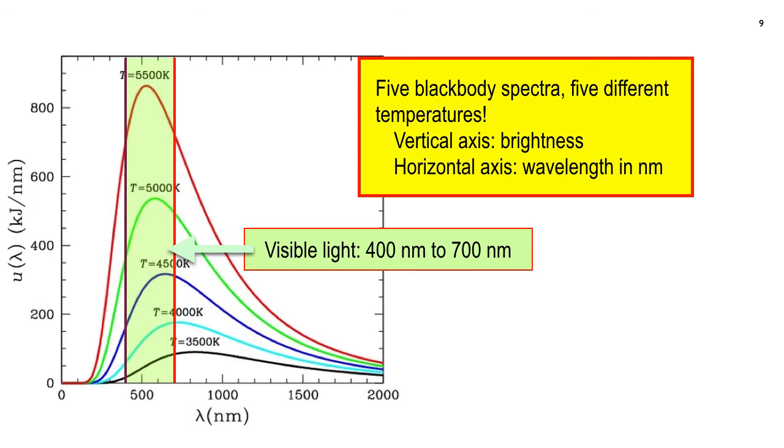Okay. And notice that the peak intensity is changing with temperature. The peak, the very top of each of these spectra, the top of the hill, that's the wavelength at which most energy is coming out. Right? Notice that the top of the hill, as the energy decreases, shifts to the right slightly, and it gets smaller. The hill gets smaller, and the top of the hill moves to the right.